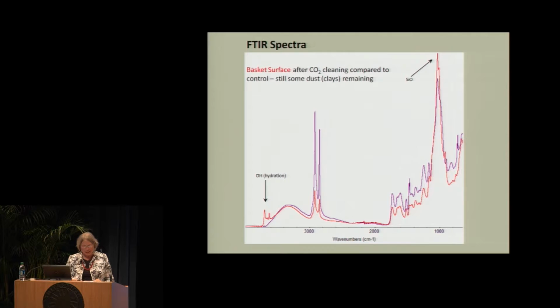We did go back and use FTIR to look at a before and after. We compared the control that hadn't had anything and then the cleaned surfaces, and we can see that there is still some of the dust present, but it's smaller, definitely. But a complete removal was not our experience.